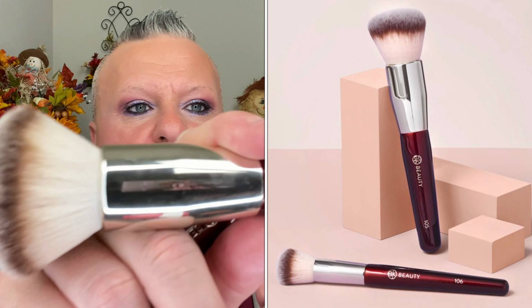So now we are ready to talk about the brushes, and the brushes are so, so cool. I've got 3 sets that she sent me. This one is more of a buffer set. This is the 105. It's a really, really big buffing brush that she sent. It's really awesome. It's really, really stiff.